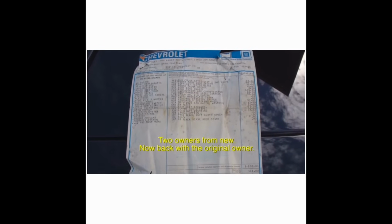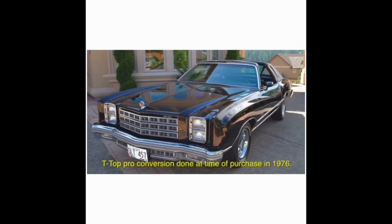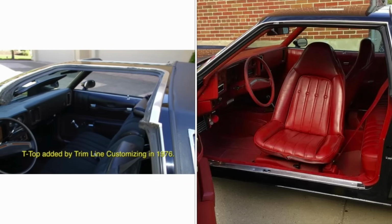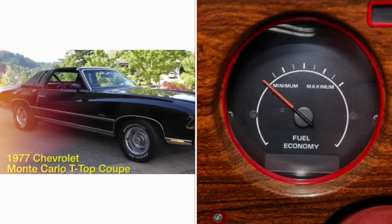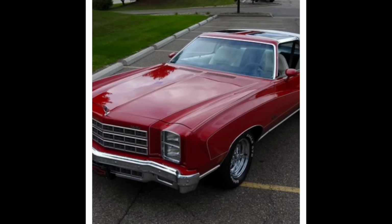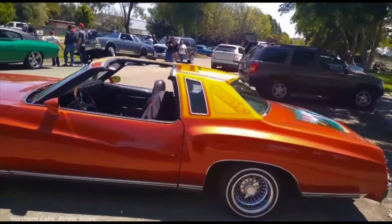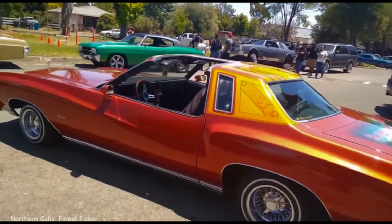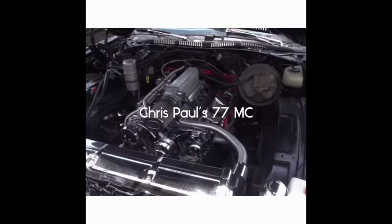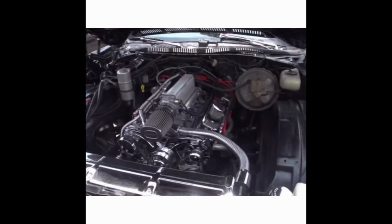Some of the best and most rare options that you can get on that 77 Monte Carlo were the T-tops, of course, swivel bucket seats, and that rare economy gauge. A lot of people didn't have that rare fuel economy gauge. All right, now let's go check out this 77 MC that Chris Paul put together.